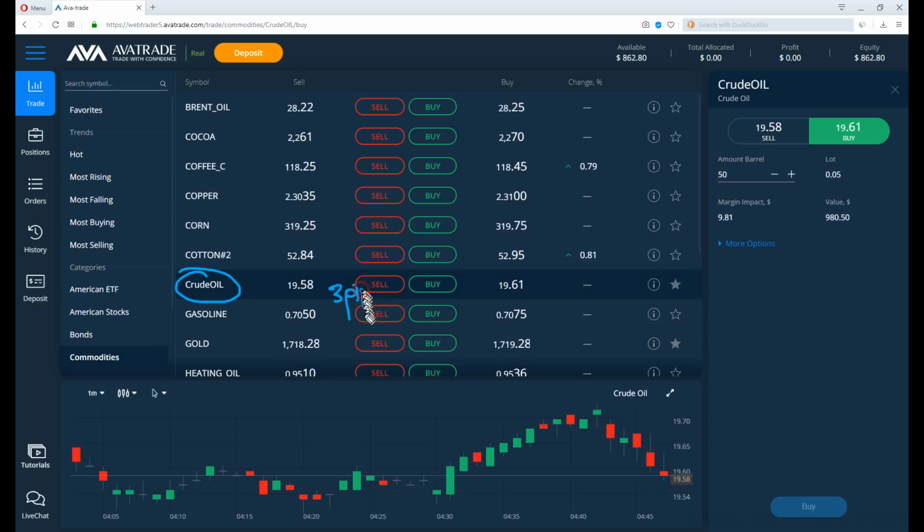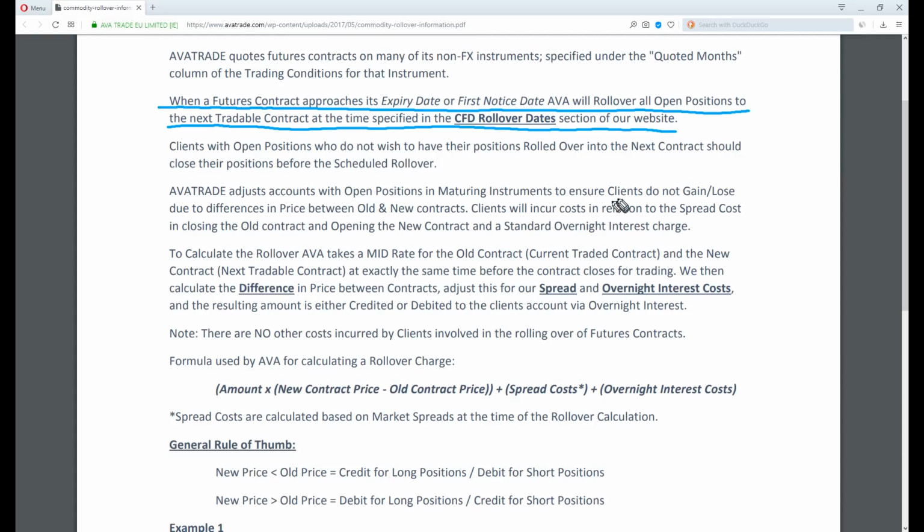The trading platform looks similar to Plus 500 but with a darker theme. Futures are offered an automatic rollover. Clients do not gain or lose due to the price difference between the old and new contracts. You are required to pay for the overnight fee and the cost of the spread, which is 3 but should be higher than that. That's to close the old contract and open a new one.